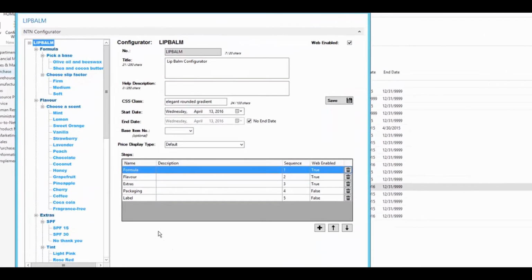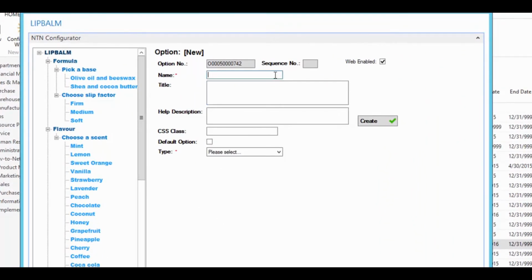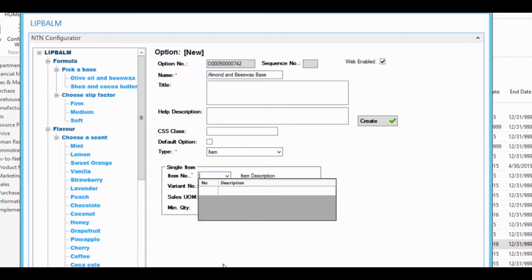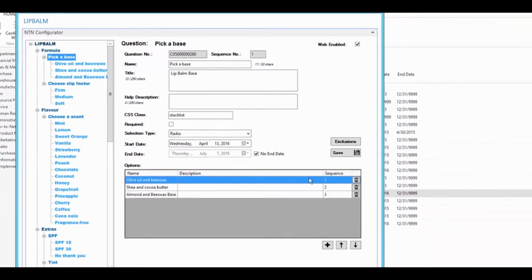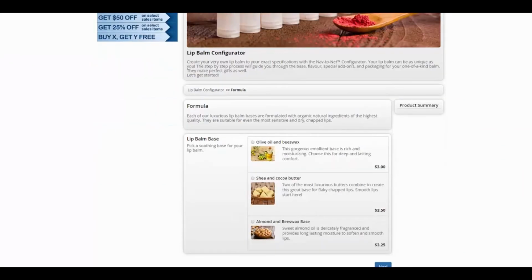Nav-to-Net Configurator is adaptable to many selling situations, regardless of industry. The setup and management of the configurator are very simple and are easily manipulated. So adding or changing questions and options to suit your needs is done quickly. Due to the seamless integration of Business Central NAV, changes are seen in real time.